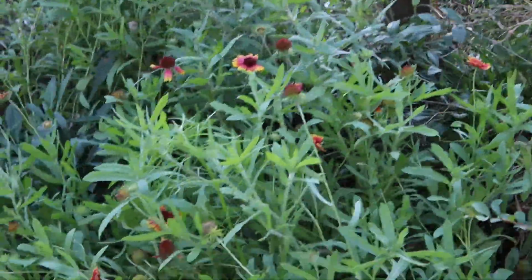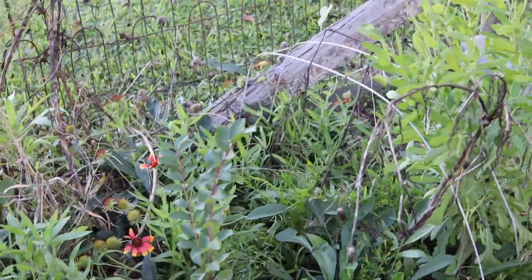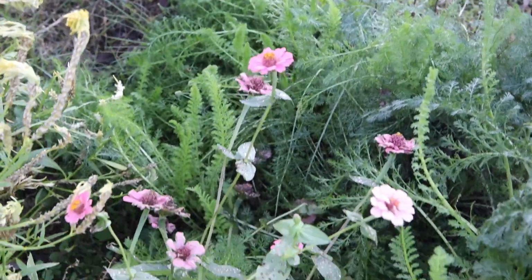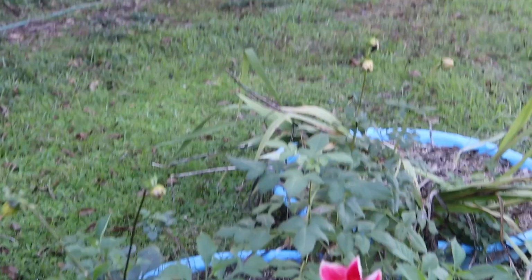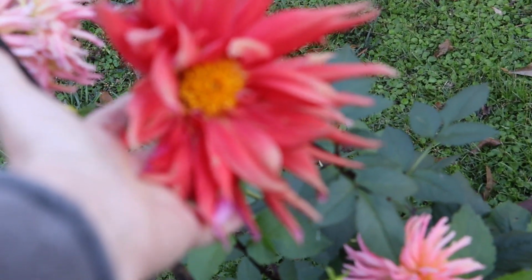But I thought I would start with just some of our flowers that are left from the summer garden. I know a lot of you live in northern climates where you probably don't have any flowers anymore. And that is one of the things that I do love about living in the South. We can have flowers just about year round. But anyway, I just thought I would start with sharing these with you.